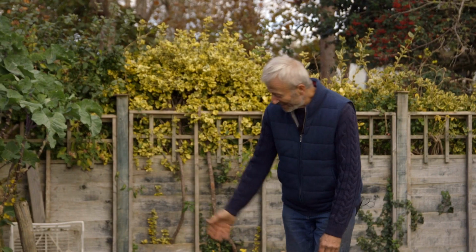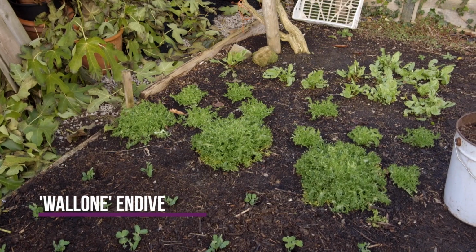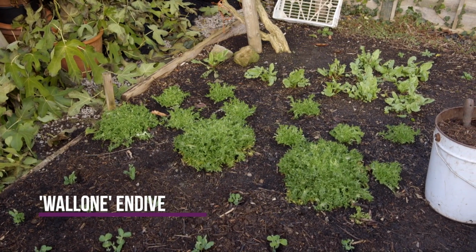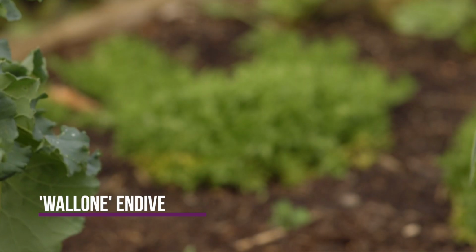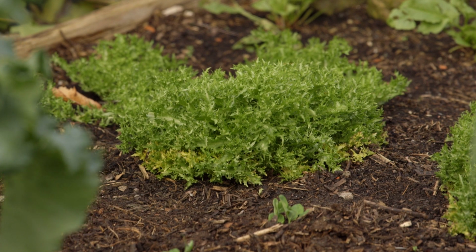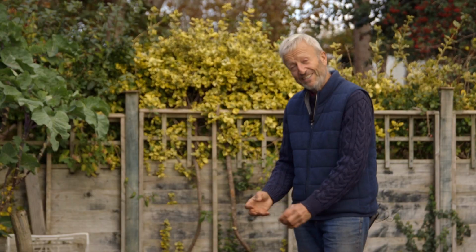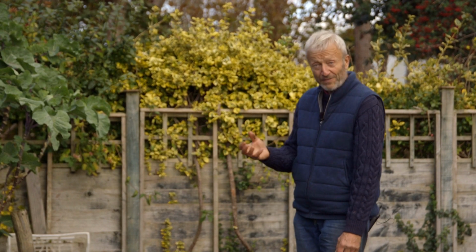The endive here, I'm growing in two different ways. So some that we've been picking the outer leaves, and a few I left to grow into hearting endive. And they were here last time in August. They've been here quite a long time, and they resisted the slugs the best in summer. They're really hardy plants. And when you get into the heart there, there's some quite nice tender, slightly blanched leaves. So really good value for this time of year, going into late autumn, early winter.